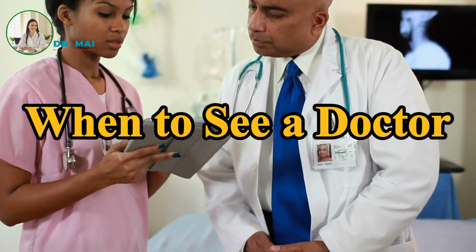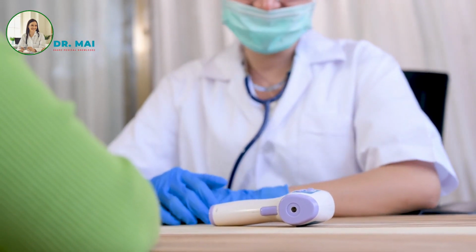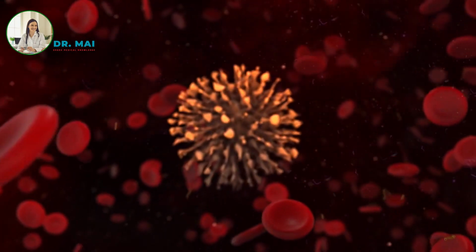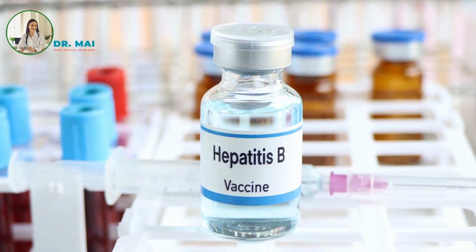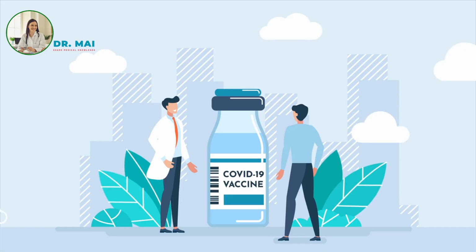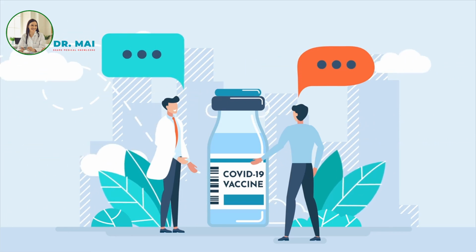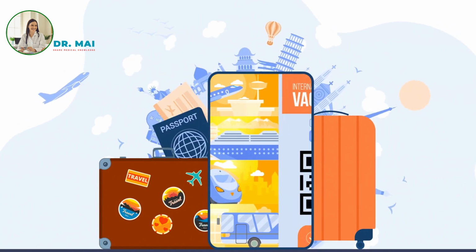When to see a doctor? It is essential to seek medical attention if you experience symptoms of hepatitis A. Early diagnosis and management can prevent complications and reduce the risk of spreading the virus to others. If exposed to hepatitis A, receiving the vaccine or an immunoglobulin injection within 2 weeks can offer protection against the virus. Consult your healthcare provider or local health department for vaccination advice, especially if you have recently traveled to areas where hepatitis A is prevalent.